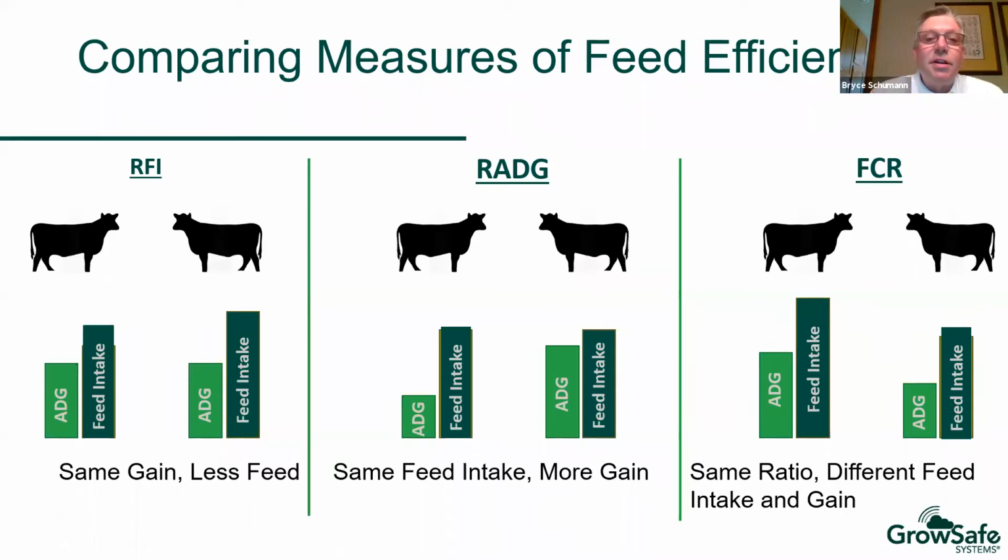Okay, here are the poll results. 45% of you are using residual feed intake. 52% of you said dry matter intake. 31% feed conversion ratio, and 22% residual average daily gain, with the remainder, 7%, choosing other. Thank you for voting.